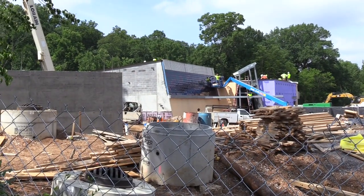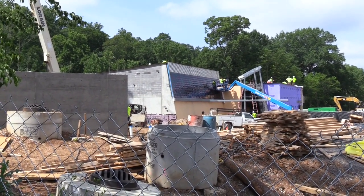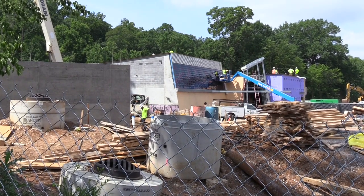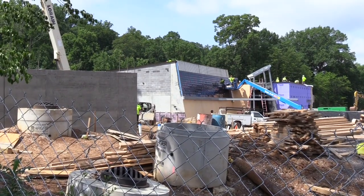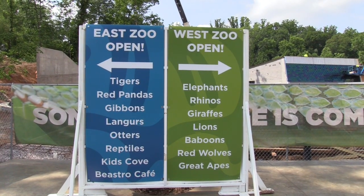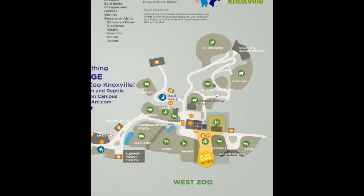Alright, so we saw the existing herpetology building, and this is going to be the all-new herpetology area where they're going to have sloths, alligators, all sorts of snakes and lizards. So that should be fantastic. Definitely have to come back once all this does open up. Alright, so we saw the East Zoo, and let's go check out the West Zoo. We've got some elephants, rhinos, giraffes, lions, baboons, red wolves, and great apes. Alright, here is a PDF version of the West Zoo map, showing you the one-way trail that they have here, so I'll be able to see everything without having to backtrack.